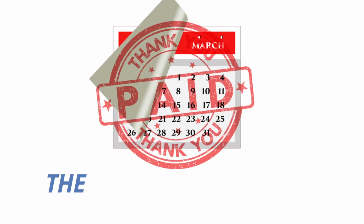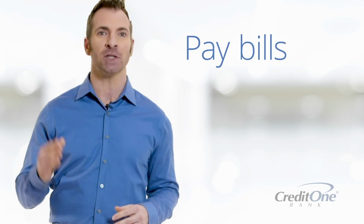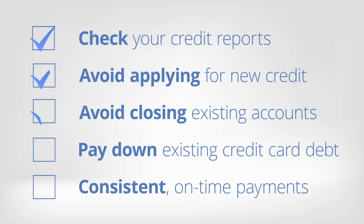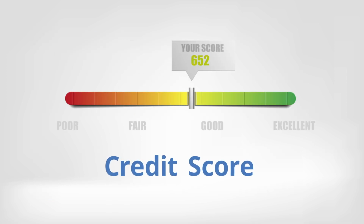Payment history is the number one factor in determining your credit score, so it's critical to pay on time, every time, in order to build a healthy score. By putting these suggestions into action and diligently staying on top of your credit, you may be able to move the needle on your credit score.